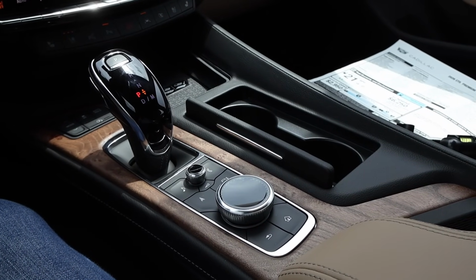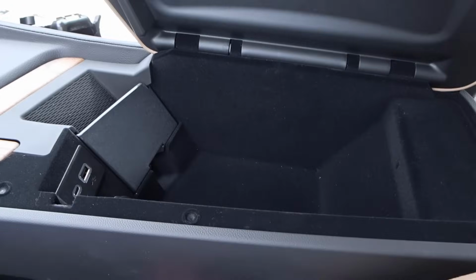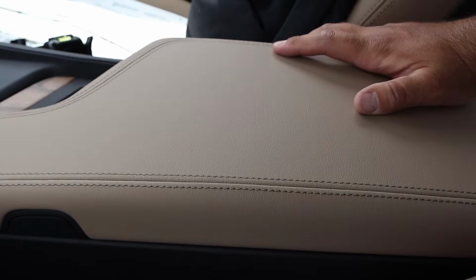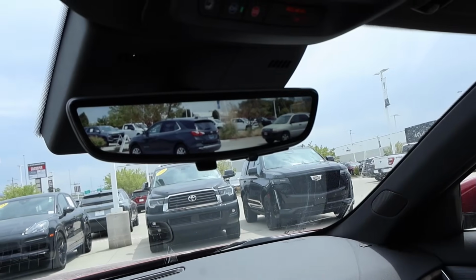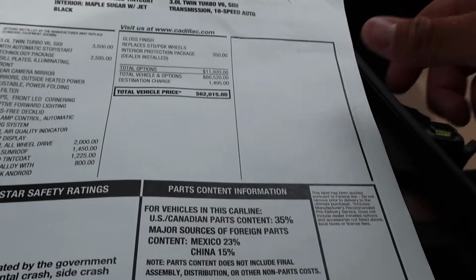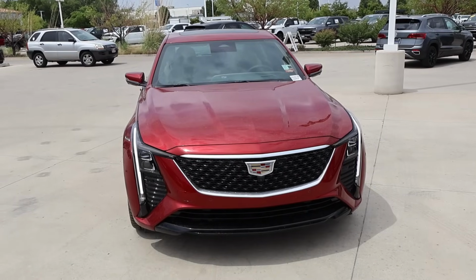But yeah, if you don't want to use the touchscreen, you can use this physical dial. And this leads us to the center console, which has pretty good storage space, USBs, and a 12 volt. Got a nice trim on the top, and then we do have a camera rear view mirror. CT5 Premium Luxury, $62,015.